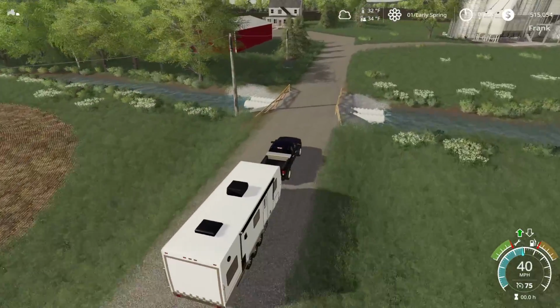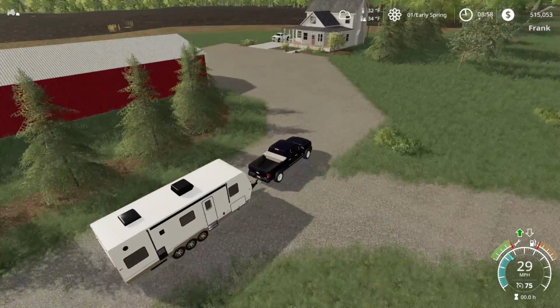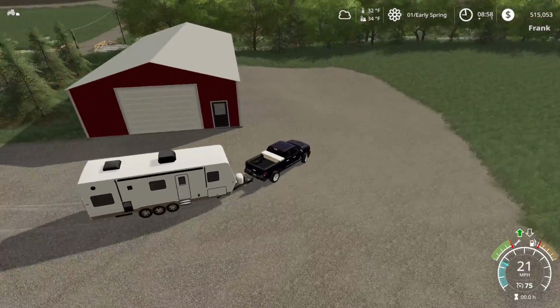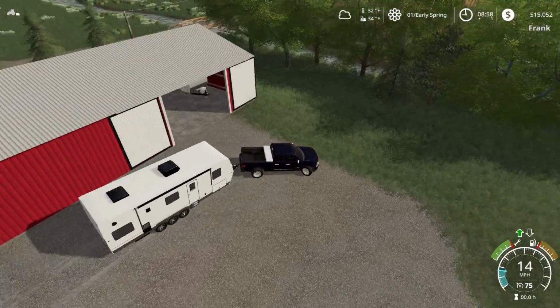So, we're going to drop the camper off in the barn here. I believe that's where Mike probably put his camper. And then we are going to go see if Josh and Doug want to go equipment shopping.